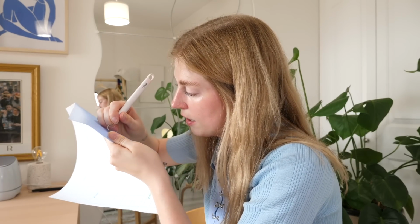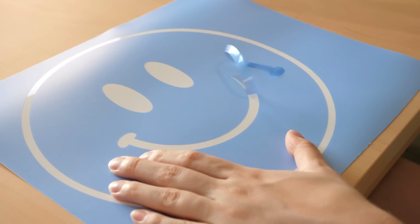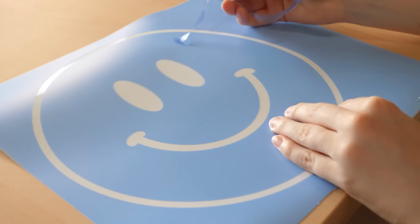But now I'm just gonna take my little scraper and I am just gonna scrape away the stencil or the part I want to be on the smiley face. So my stencil isn't ideal because there's two portions I have to line up. Typically when you want a stencil, you want it to be one full piece, so you just lay it down and then you can use it as a stencil. But for me, I'm gonna be extra complicated today.